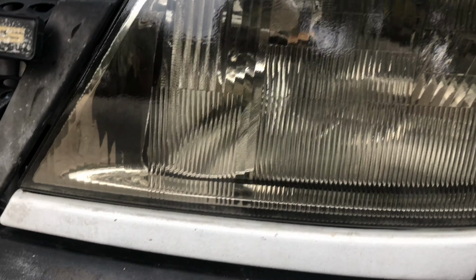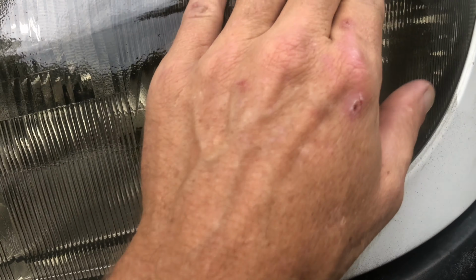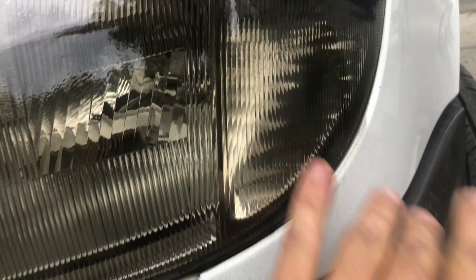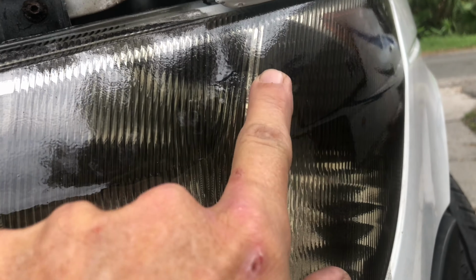Got some rust under the hood. A little more there. More there. Something strange about these headlights. I'm not sure what it is. They're like coated with something to darken them. Wasn't quite done right here.